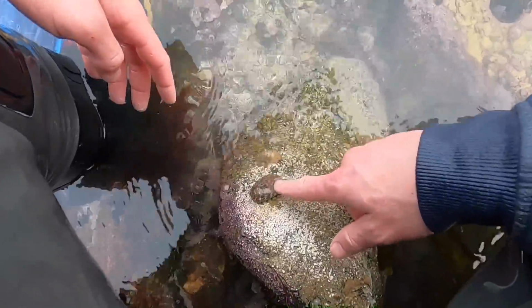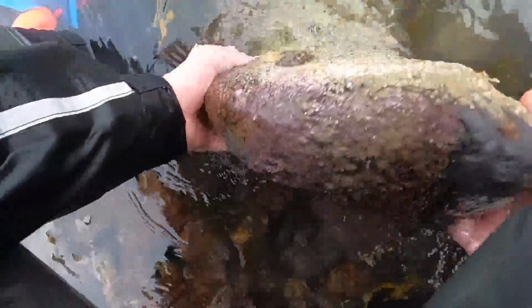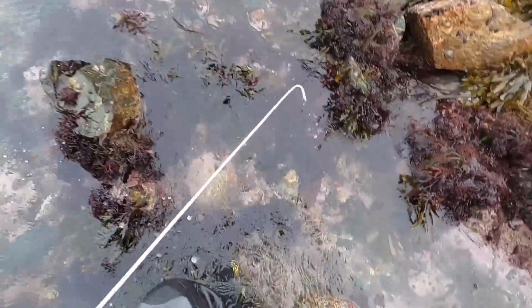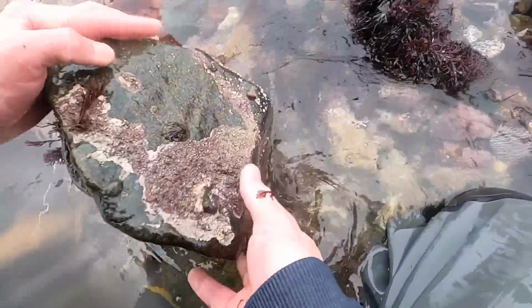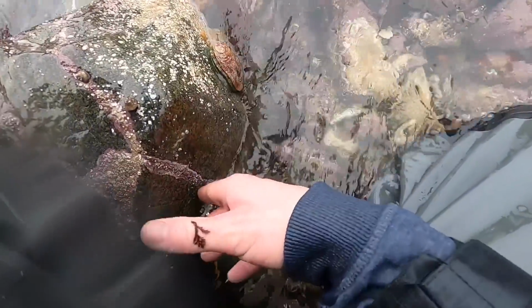You've seen a huge number of small ones this year. Right, there's been thousands of keepers, but it's amazing to see so many baby ones around. Great for the stocks for the future. Wee little baby.